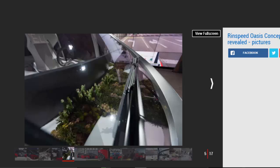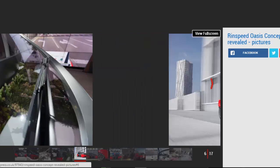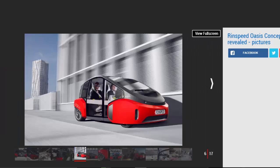For the user in the driver's seat, the steering wheel has three positions: work mode, where it folds flat in front of you for a laptop or keyboard, the driving mode, and a relaxation mode where it folds away from you during autonomous driving. To help keep you safe during autonomous mode, the Rinspeed Oasis has 360-degree vehicle monitoring to track objects, allowing it to prevent collisions before they happen.